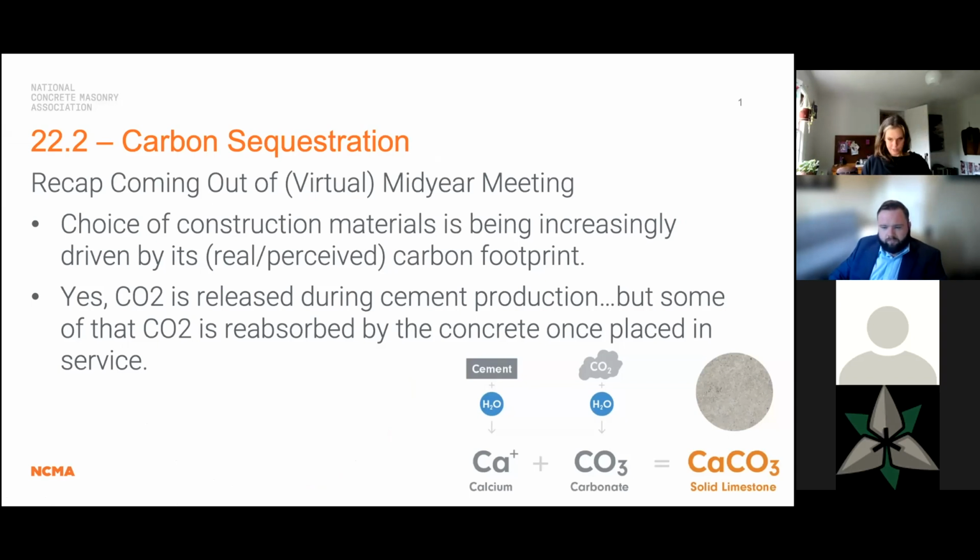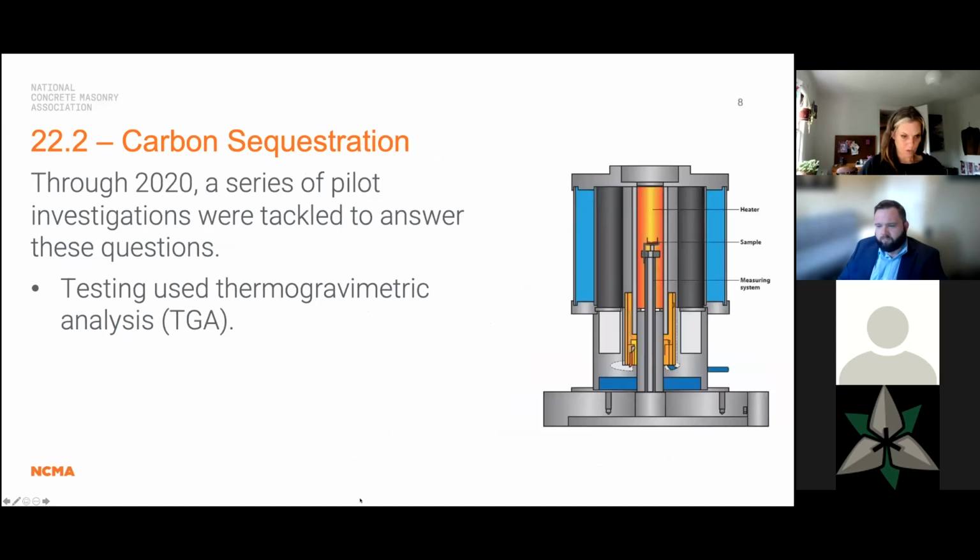And it's about the recent work on carbon sequestration. So the indicator solution test I showed you is, like I said, good for a visual, right? But they're actually looking at thermogravimetric analysis, which is TGA testing, where the raw materials are heated up and weighed before and after a certain temperature range. And that temperature range is where CO2 is actually burnt off.